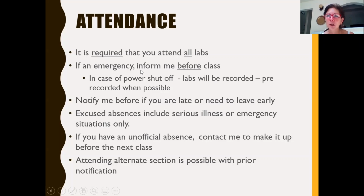In case of power shutoffs, because I know these things happen these days, actually as I'm recording this, there's a power shutoff at Dominican. I'm going to do my best to record these and pre-record them. If I do record anything in the lab while the lab is going on, I will let you know ahead of time so that anybody that doesn't want to be recorded can turn off your video.